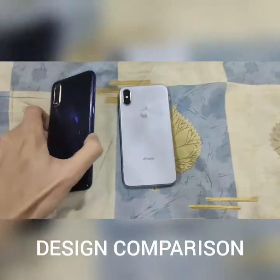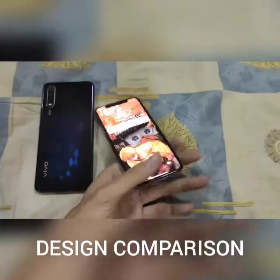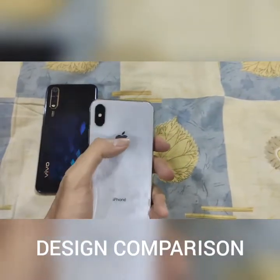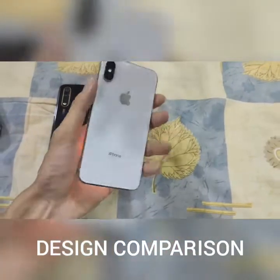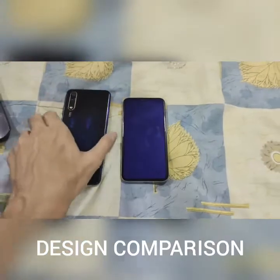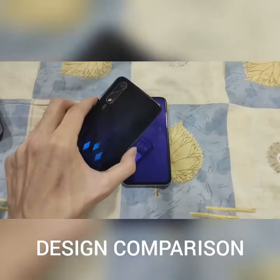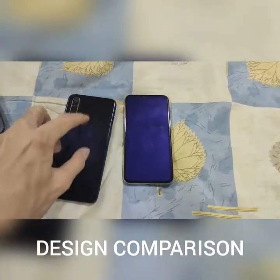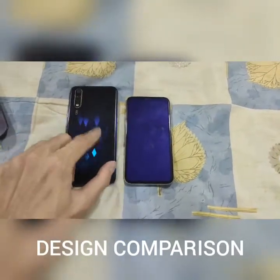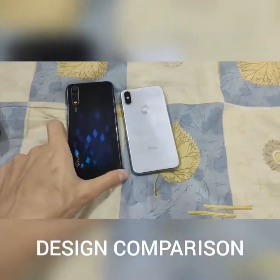Now if we talk about the design, iPhone X actually has a very good design compared to Vivo S1. If you want to know why, it's actually because iPhone X has glass at the back and in the front. So it means it's full glass with aluminum around the side of the phone. Meanwhile for the Vivo S1, the glass is only in front, and at the back it's only a plastic cover, and yeah, it's like a very cheap product compared to iPhone X. This is actually plastic and this is actually glass, so that's a whole different thing.